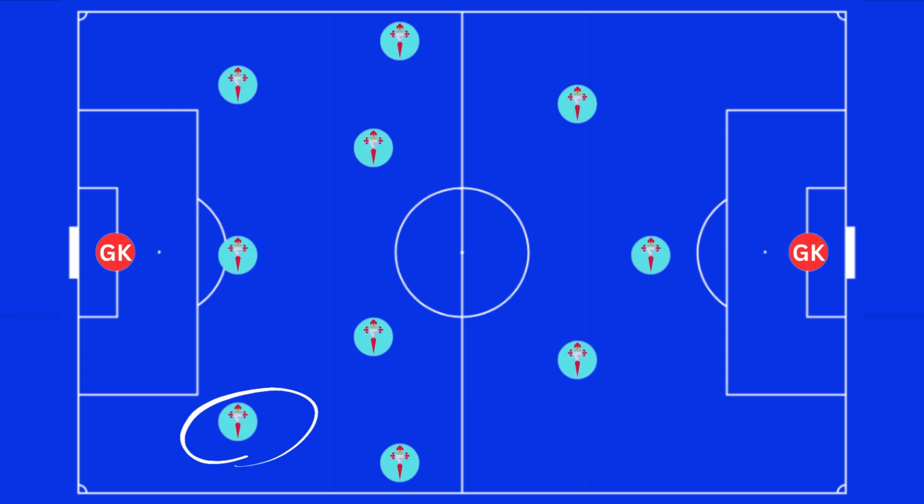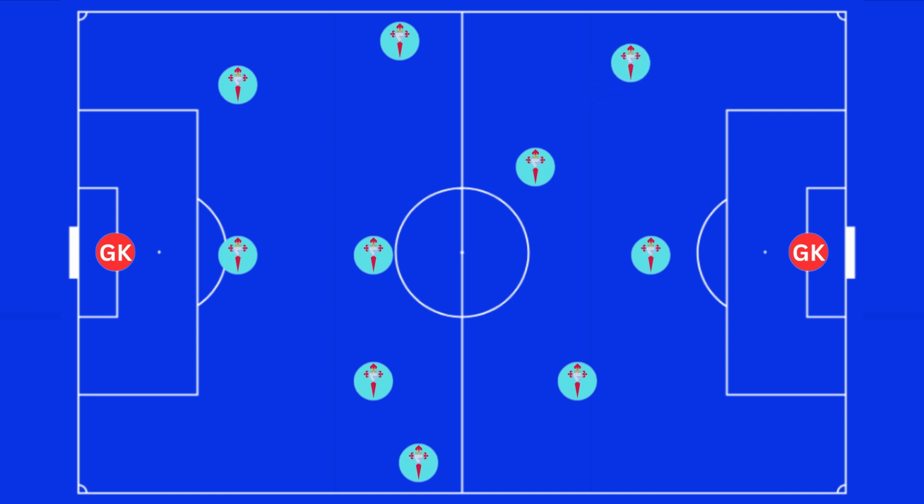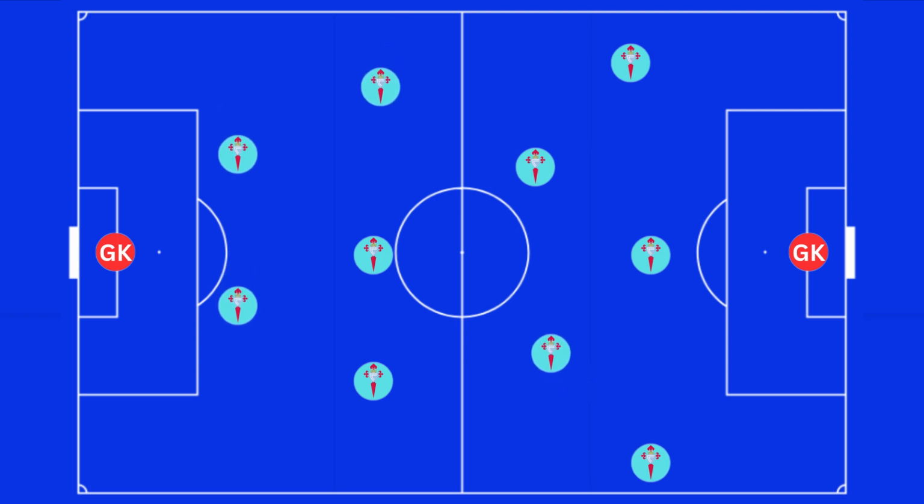From the 3-4-3, the right-sided centre-back moves up into a wide midfield position, and this is the key to Celta's new shape, because now the left-sided midfielder can move into a number 10 role supporting the striker. Meanwhile, the right wing-back moves into an advanced position and the right-sided attacker moves into a second number 10 role. This gives Celta a 2-3-2-3 formation.